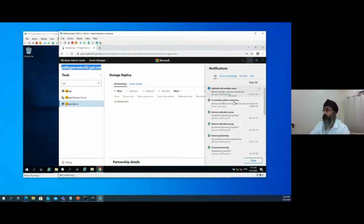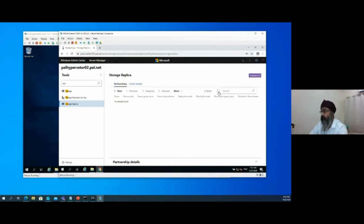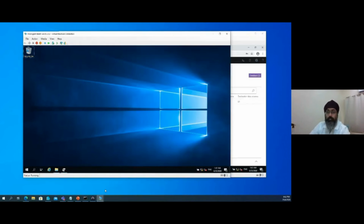Okay, it's still creating the storage replica. Okay, shows some error here. Now I just refresh. There's a refresh button over here. Click. All right. Now you can see source node is my PAL Hyper vStore 01 and PAL Hyper vStore 02 is my destination node. Let's see what happens to the drives. Okay, we're going to go to this particular drive.